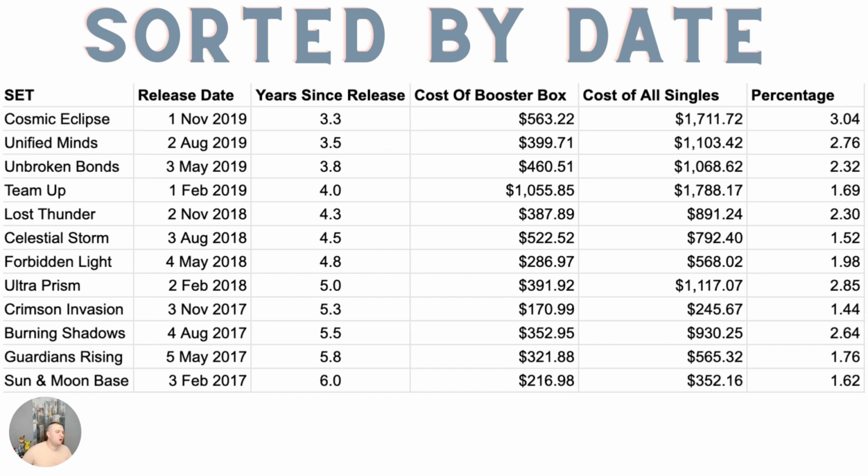This last column here is the percentage. I had divided cost of all singles by the booster box just to see how many booster boxes you can buy before overreaching the cost of all the singles. So none that really stand out to me. They're all kind of in that 1.5 to 3 range. There's no real outliers here.